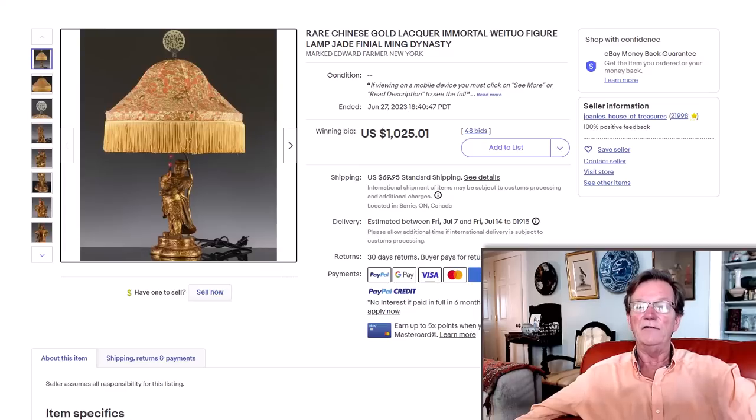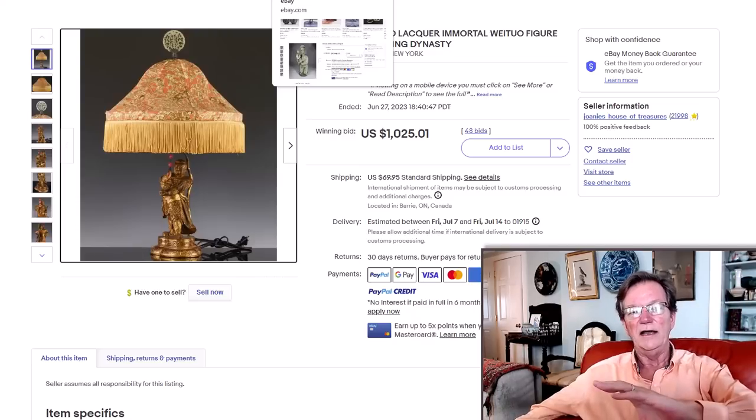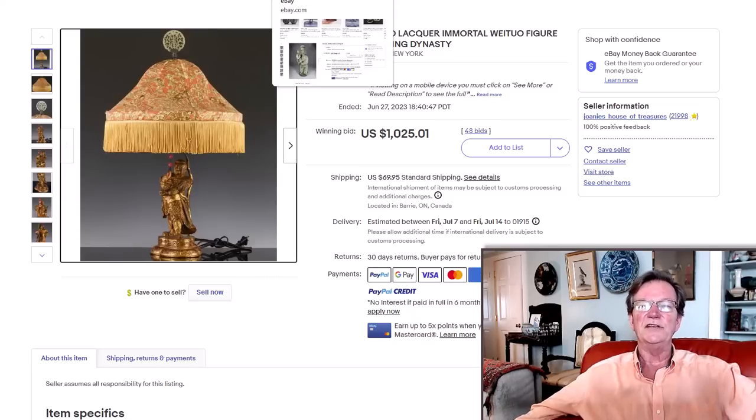But keep your eye out for Farmer. Think of Farmers in New York. He was in New York City during the 1920s and 30s. They did good things. They made really interesting things, very innovative. And occasionally they turn up big desk sets from Farmers with all Asian elements incorporated into it. Will turn up at Christie's and Sotheby's. There's some very interesting pieces.